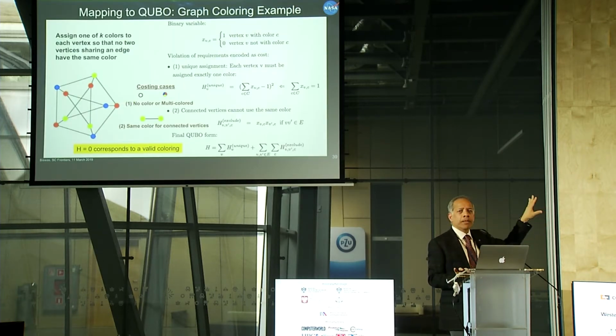I was not going to show this, but here's how you actually solve the problem. If you're trying to solve a graph coloring problem, this is how you take a problem, map it to the QUBO, and then solve it.